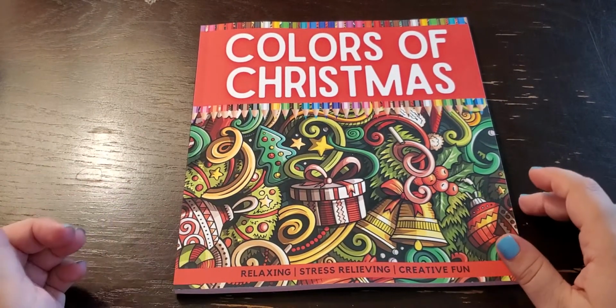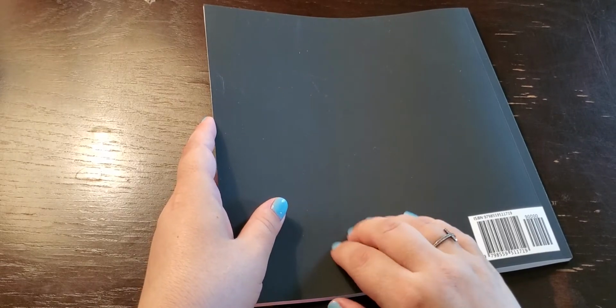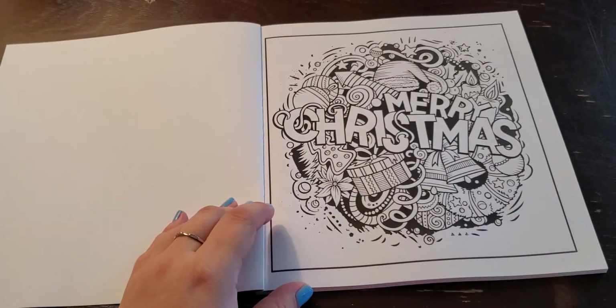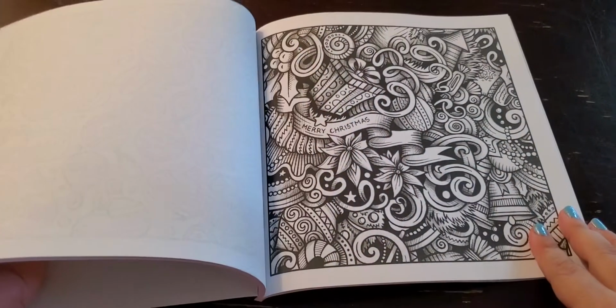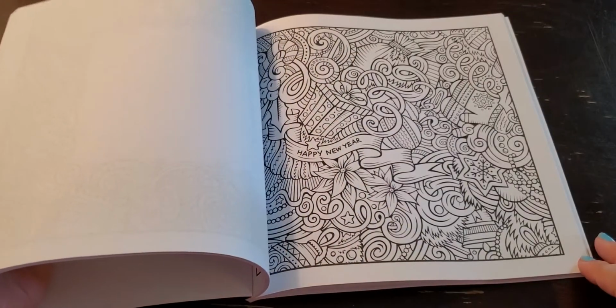The next book I have is The Colors of Christmas. This is a relaxing, stress relieving, creative fun coloring book. Again, this one has a really velvety cover, and it has the ISBN number on the back here. I think it's kind of cartoony looking, but I like this book because you're getting a lot of different types of illustrations, a different style on these different pages.